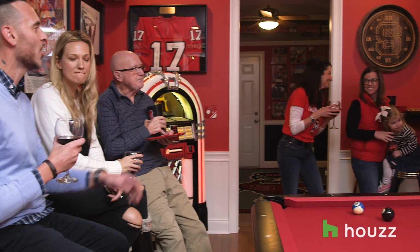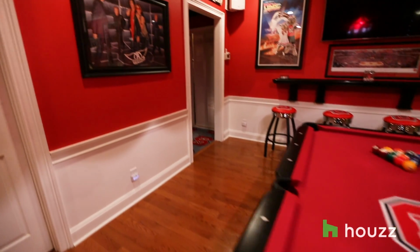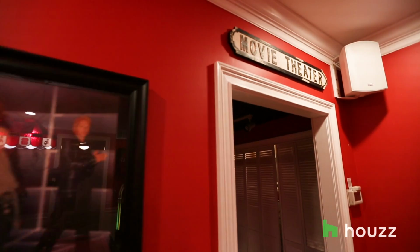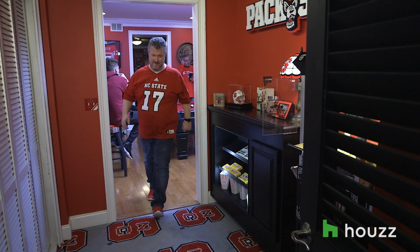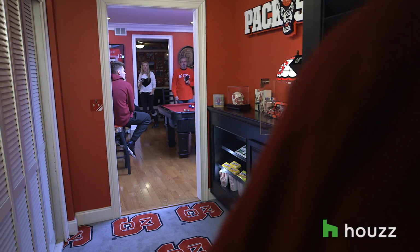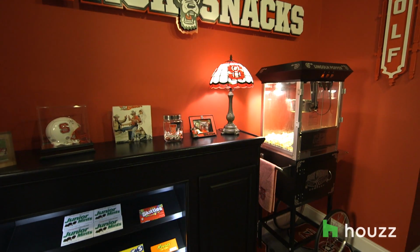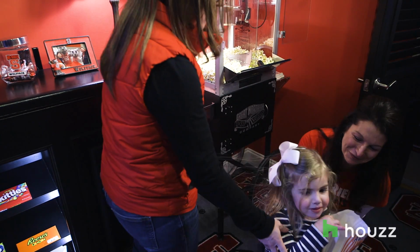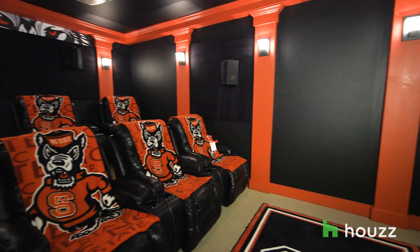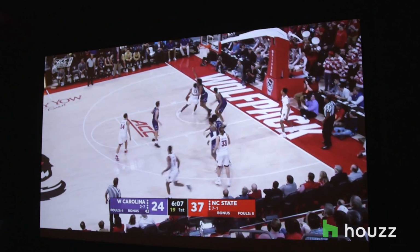And we've been very intentional about the way that we've designed it so that we can enjoy that space with other people. There's a doorway from the rec room. If you look above the doorway, there's a sign that says movie theater. And as you leave the rec room, you walk into a hallway leading to the theater. And I had a custom concession stand made where I have your movie boxed candy. I have an old-time popcorn machine. You're welcome, sweet girl. I watch all of NC State's games there, basketball, football, baseball. I watch it all in my theater.